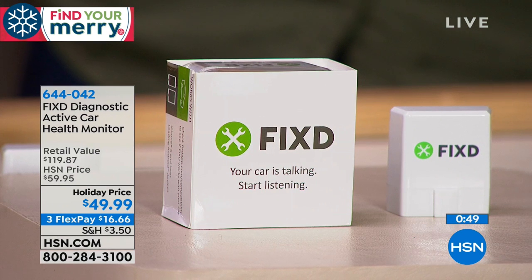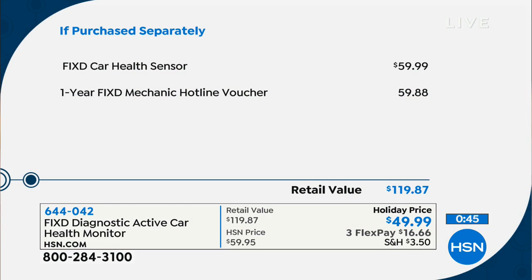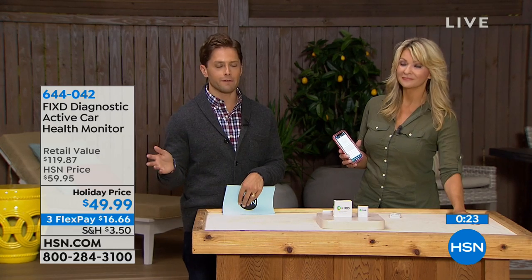Now, I want to remind you all about this value because it is an exclusive, wonderful holiday promotion that we are running. The sensor alone is worth $60. So you're getting $10 off the price of the sensor. And when you buy from us, you get that full year of mechanic hotline service. Especially if you have a new driver or somebody who's not living at home for the first time, or if you've bought a brand new vehicle, to have that first year of service, the product will work long beyond that first year, but it's a bonus that you get when you buy from us exclusively here at HSN.